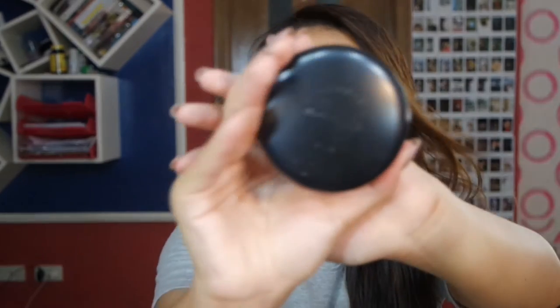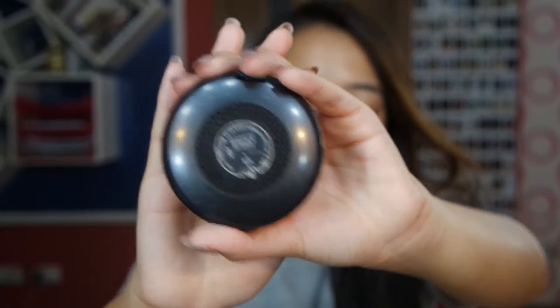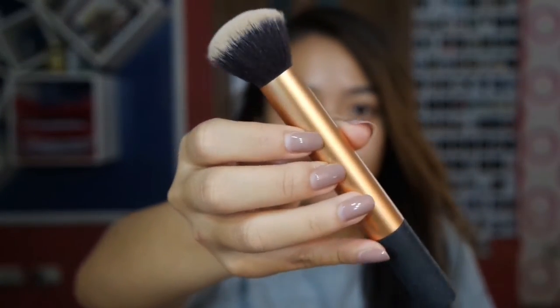With a bare face, I would start with this MAC Studio Fix Powder Foundation C4 and a Real Techniques buffing brush. I would normally just brush it all over my face.